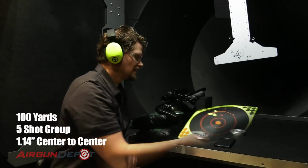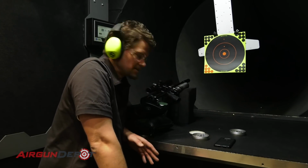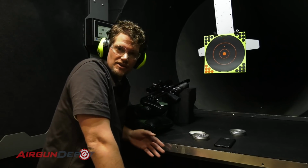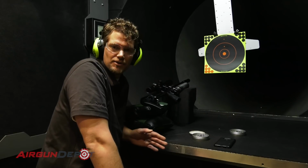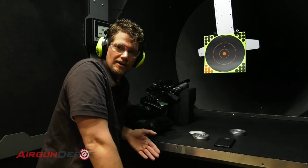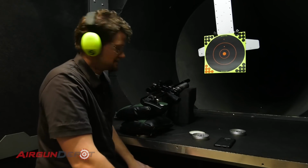Now we're going to shoot the JSP Heavies, the Mark II Heavies, 33.95 grains. I'm going to move the hammer spring tension up to max, and that'll put these out at about 820 feet per second with the regulator setting that we have right now. So again, I'm going to shoot a 5-shot group at 100 yards and see how it does.